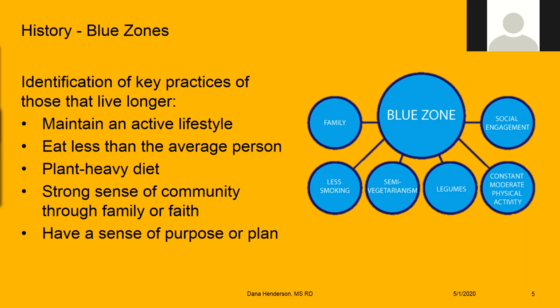Some of the key practices identified in the Blue Zones were that they maintained an active lifestyle, they ate less than the average person, they had a really plant-heavy diet, a strong sense of community through family or faith, and a strong sense of purpose or plan.